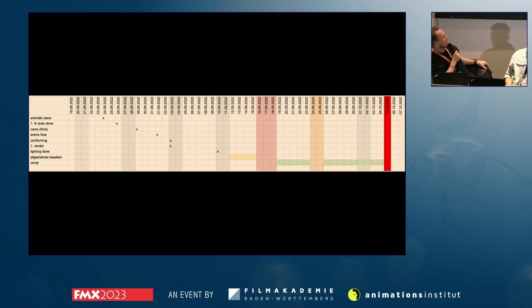So we could say, okay, we might fix the camera here, we might start a first render there, but yeah, we didn't finish the breakdown in the beginning of October. But it helped us to get going, and we just iterated over the versions.